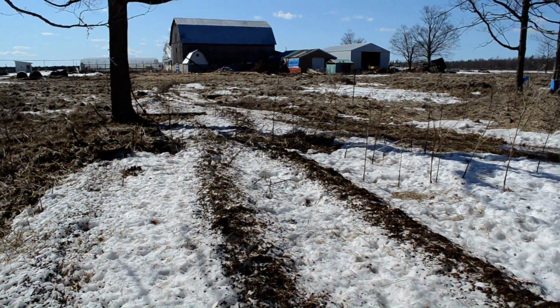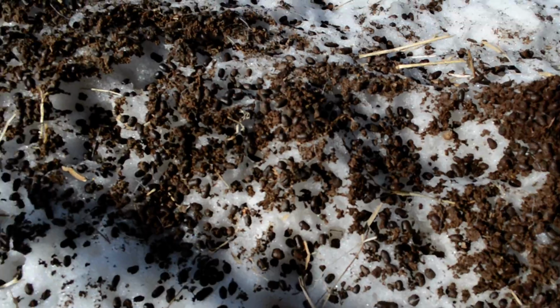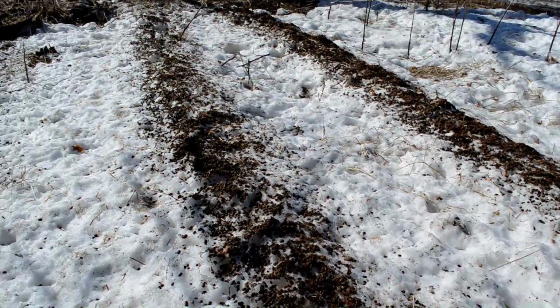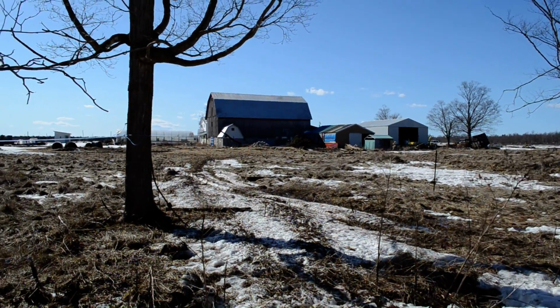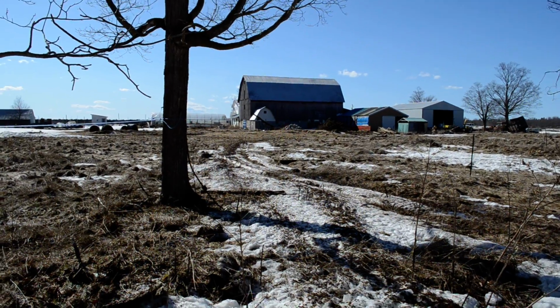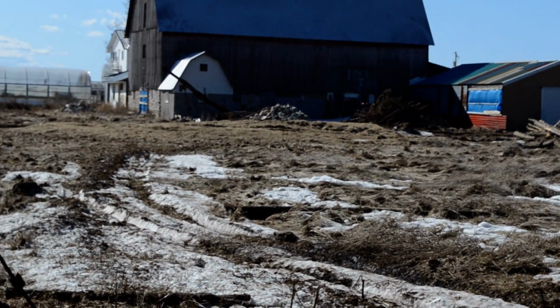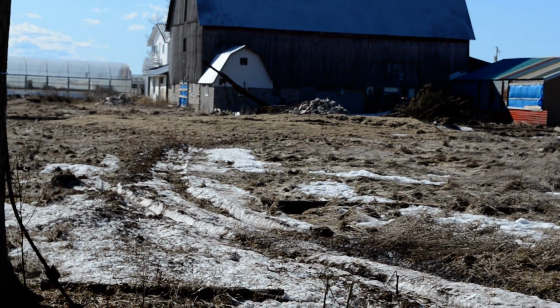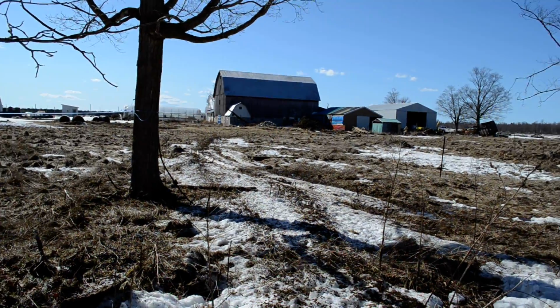But anyway, as you can see, again looking down, all that brown is all deer droppings. Unbelievable. And the deer trails lead right up to the farm. And you can see out there, I'll zoom in a little bit. You can see out there, we had some round bales of hay there. And they're gone now, but they were feeding on them all winter long.